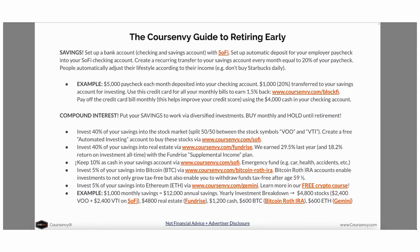So next, keep 10% of your savings simply in your SoFi savings account that's earning 1.5% APY. This is my emergency fund. So in case there's a health accident, a car accident, and so on, I have this backup emergency fund.